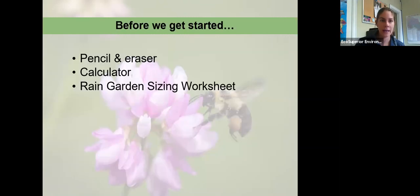So that's that. And then before we get started, if you don't have it already, it might be a good idea just at some point in the first half of this workshop, if not right now, just to grab a pencil and eraser. A calculator, just a simple calculator, would be helpful as well, because we are going to go through some rain garden sizing calculations on your worksheet afterwards. So that'll be handy for that time.